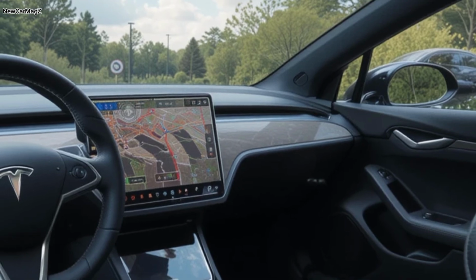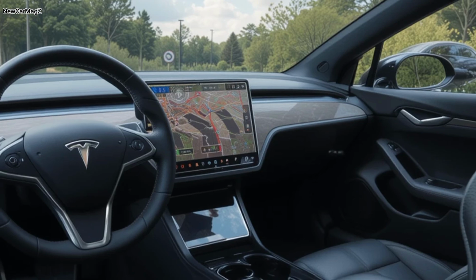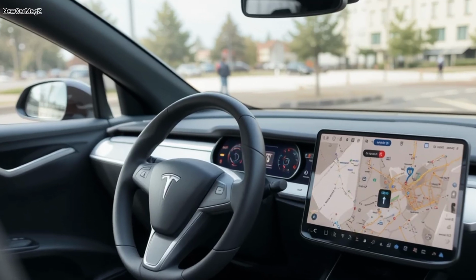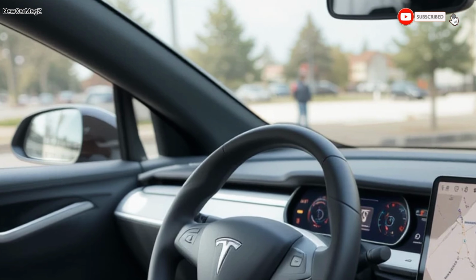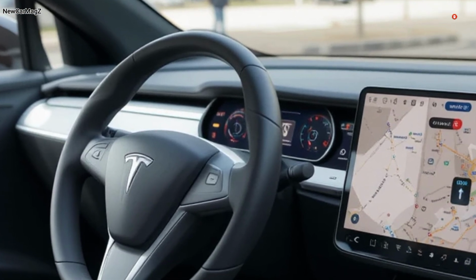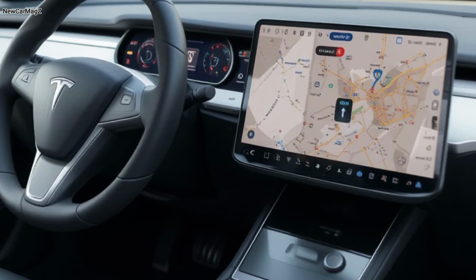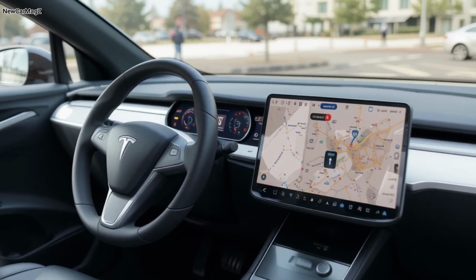You can tilt it left or right, depending on whether the driver or passenger needs better visibility. The instrument cluster behind the yoke steering is another display, showing your speed, battery level, and all your driving data. And yes, I said yoke. Tesla still uses a yoke-style steering device instead of a traditional wheel. Some people love it, some hate it. Personally, it takes a little getting used to, especially in tight corners or parking lots. But on the highway, it feels futuristic and actually works pretty well.